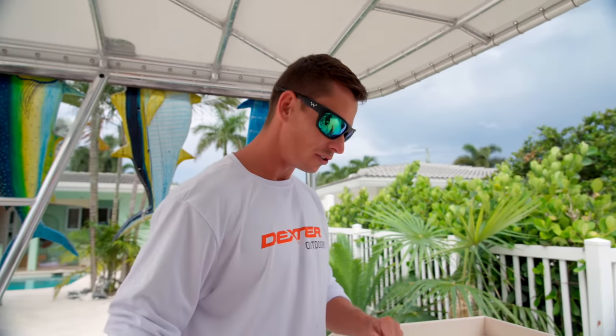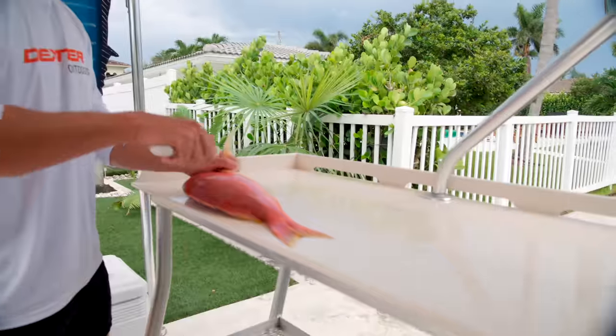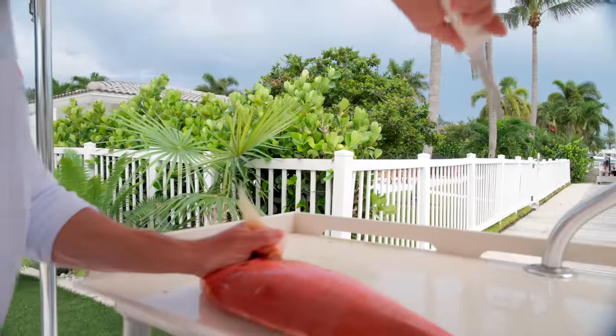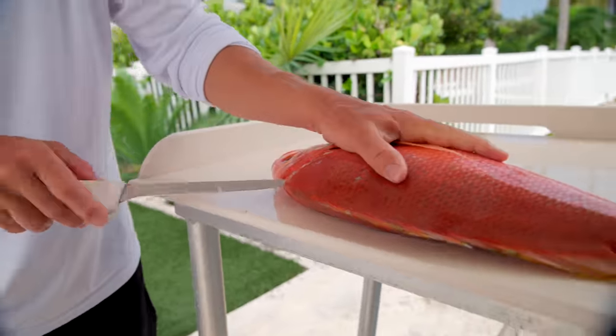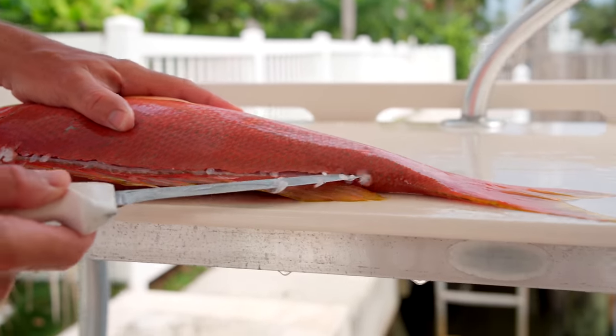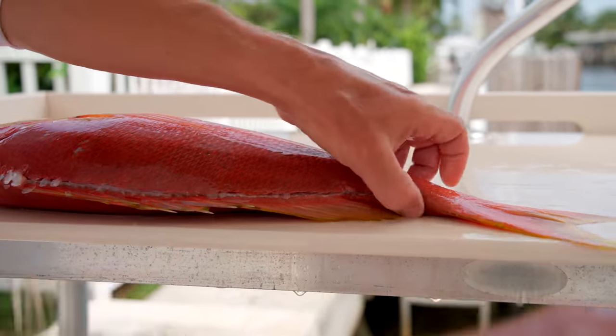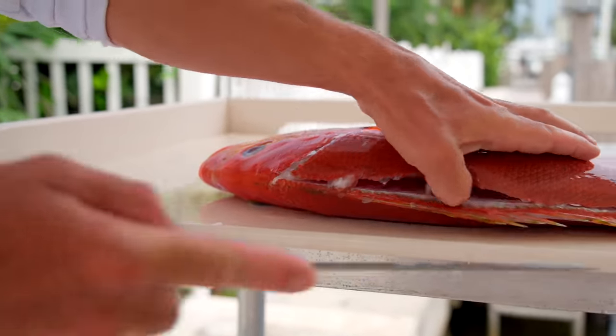But for this little yellow eye snapper, I'm gonna use a 7-inch soft grip knife. I like a small knife for a smaller fish like this because it gives me dexterity. So I just worked around the pec fin and the head meat. Gonna go from the head to the tail. Knocking off those scales and just going down memory lane.